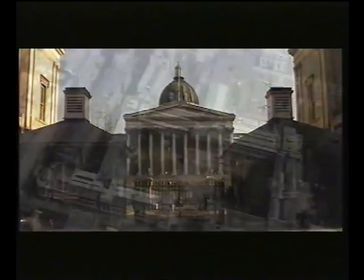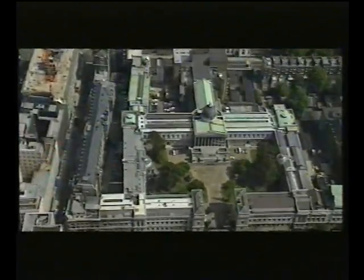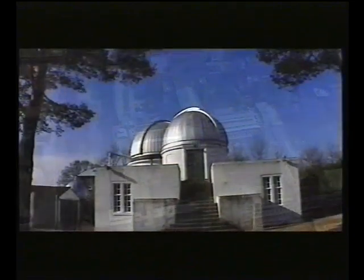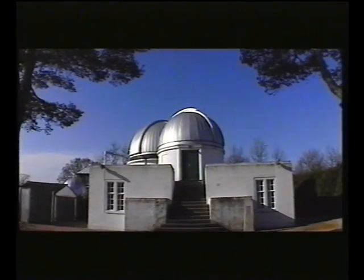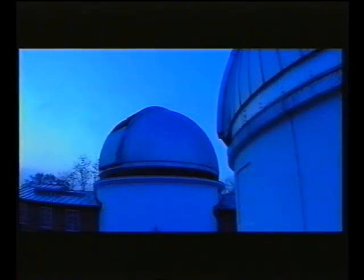At University College London, it's possible to study observational astronomy at the best equipped teaching facility in the United Kingdom. The University of London Observatory, conveniently sited at Mill Hill on the northern outskirts of London, is administered by the Department of Physics and Astronomy at UCL.